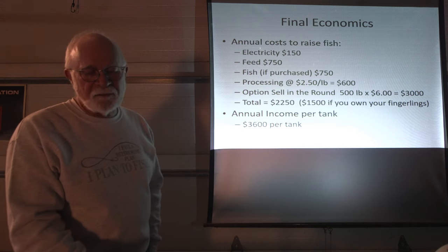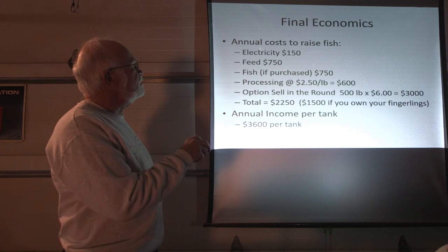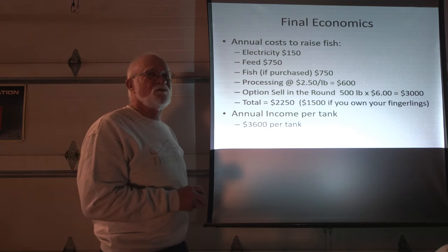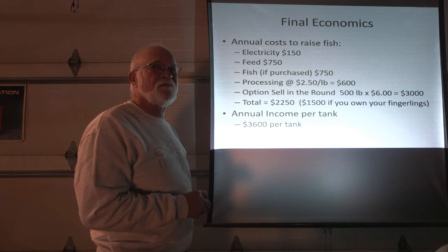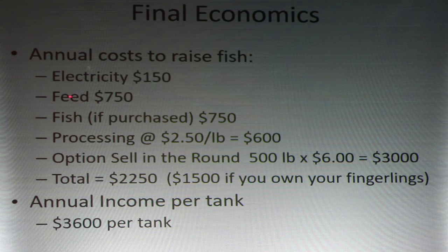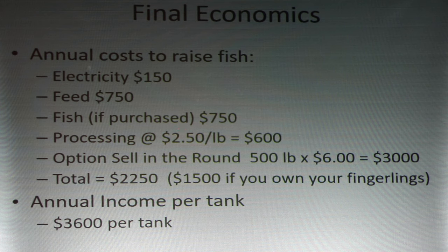Now the final economics. You have your electricity, it's $150. Well, that assumes you've got the pump turned on from May until September. So you've got that, you've got feed costs, you've got the fish, if you purchased it, and a processing fee. Now, this is on the low side, but I can do that. I can get that yet. $2.50 a pound, that costs $600 for those fish.